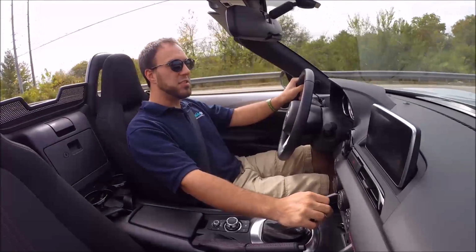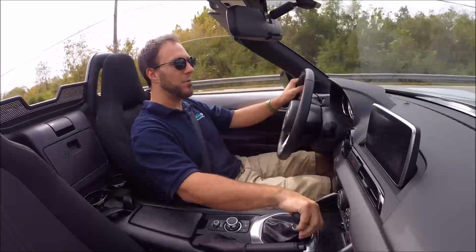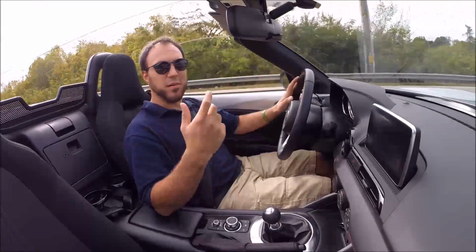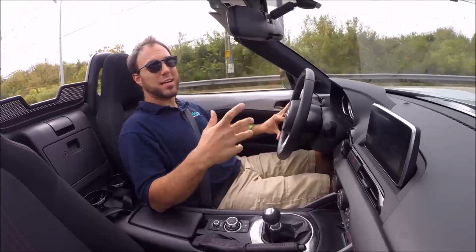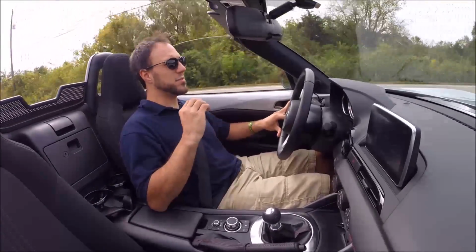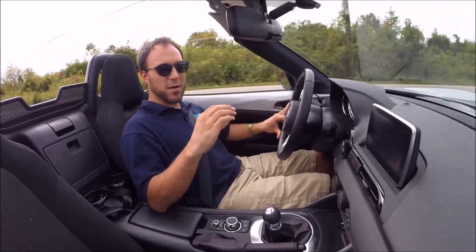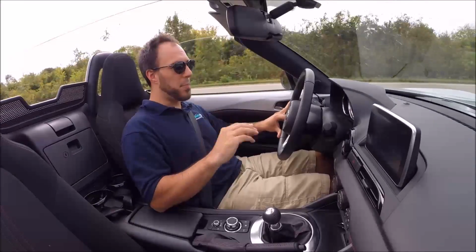And because you still have that bit of compliance and that bit of playfulness, when you're driving on a slightly bumpy back highway like this, you're perfectly fine, you're perfectly comfortable. You can lean back, relax, and just enjoy the ride. It's just phenomenal. I think they've got the balance of that sort of handling and comfort just about perfect.